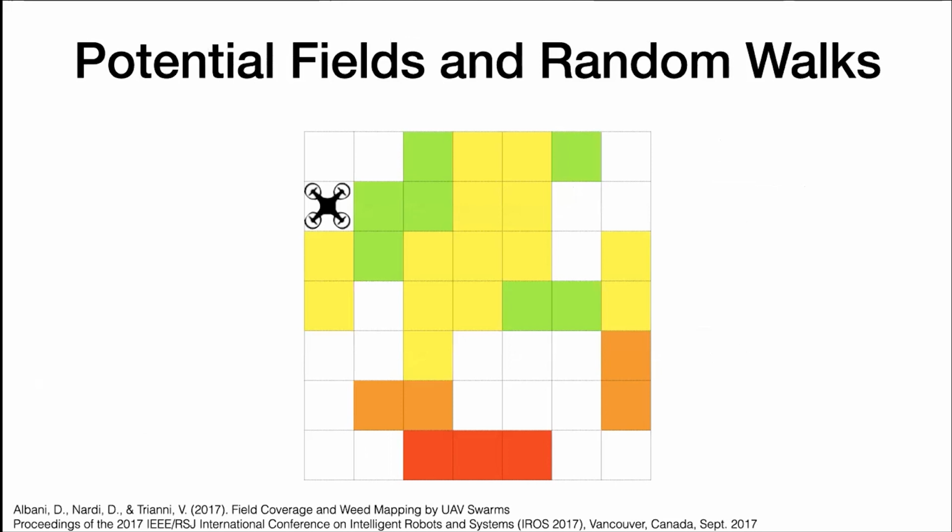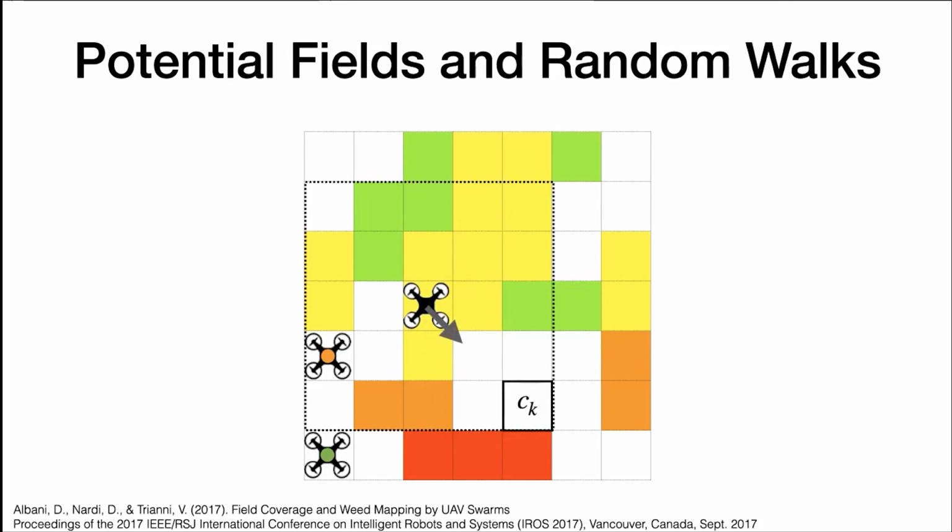We have then compared this approach with a random walk that is based on potential fields. What does it mean? When a drone is exploring, it computes vectors of attraction towards areas where previous information says weeds have been found. The drone is also repelled by the presence of other drones. These attraction and repulsion forces are summed up to compute a resultant direction, which serves to give a higher probability to those cells that are in the direction of desired motion. On the basis of this, a random walk is performed.